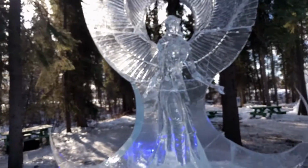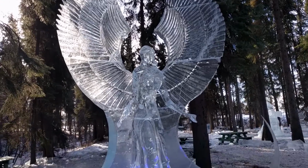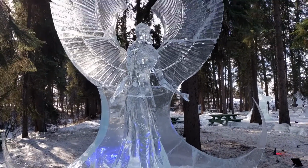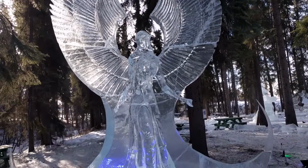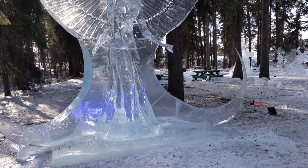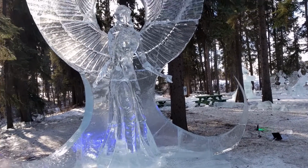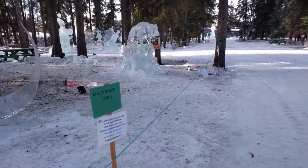So we've got this, which is completely made out of ice. It looks like they did probably 4 or 5 different seams to build that all together. That's taller than I am by a healthy margin. It's probably like 2 or 3 times as tall as I am, and it is just fantastic.